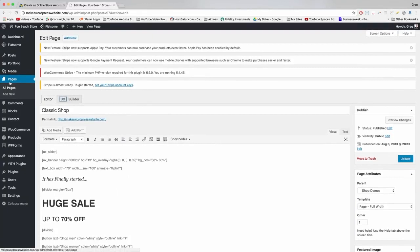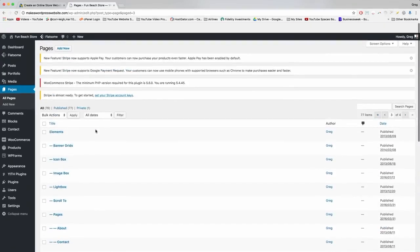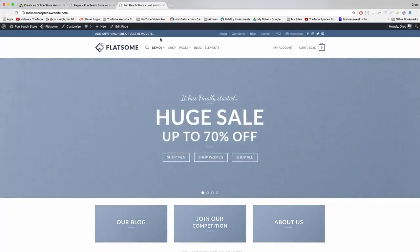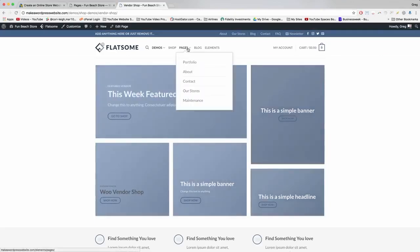But for now, let's go back to pages and let's see how to delete a page. We can click the right arrow, check out more pages. Click right again and check out even more pages. So what we're looking at here are, if we visited our site, we'll open it in a new tab. We're visiting all the pages that are listed in this drop-down menu. These are all individual pages. For example, vendor shop. And in pages, these are also pages, obviously.